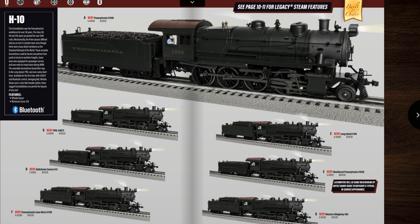Now this engine is what we'd call a 10 wheeler. It's a 280 and very popular during World War II, moving troops and kind of doing a little bit of everything. Now, the way that Lionel describes this engine in their catalog is that there's a couple different classes, and they were described as the workhorse of the Pennsylvania Railroad. They had the H8, the H9, and the H10. All of those account for over 1,200 locomotives for the Pennsylvania.